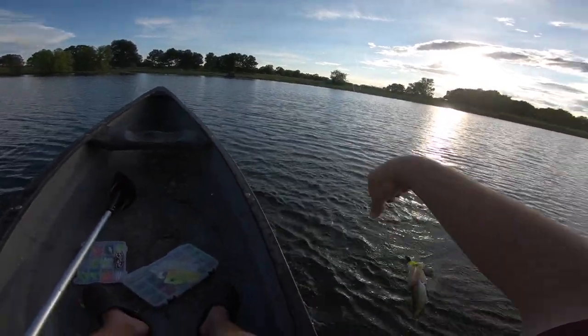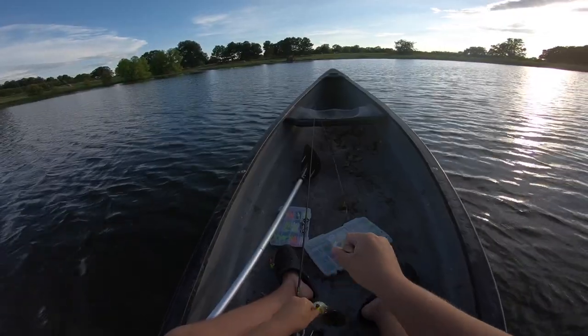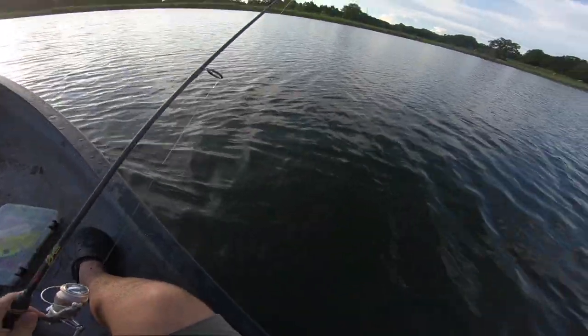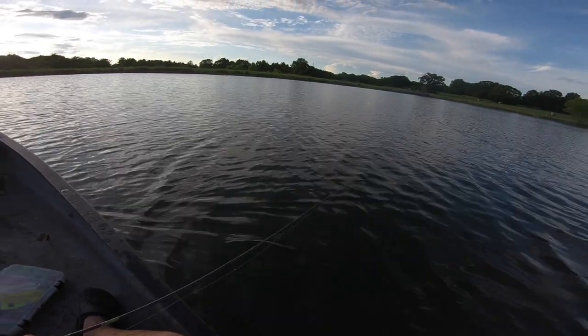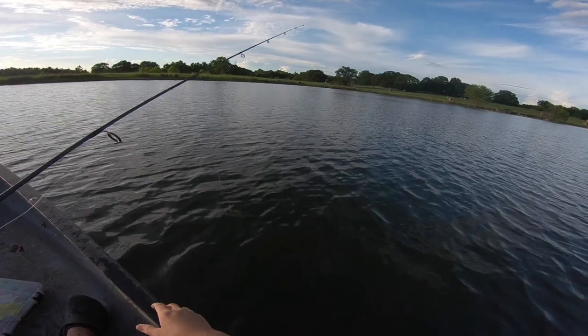Oh, it's a crappie. It's a crappie. Get in here. Yes, it's a crappie. Very, very small fillet is where I get out of this, but it is a crappie. And that's about the right size we want. If that fish jumps out, I swear, there's no telling how long I had that fish on. Oh, that was a fish.